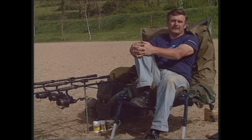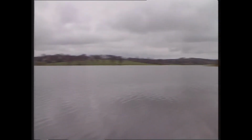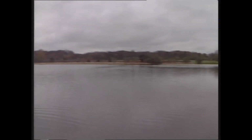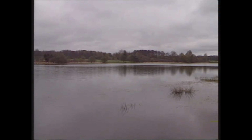This is our second venue of this trip. The first was a lake of about 150 acres near Argenton, about 100 miles north of here. But fishing is not allowed until May the 1st, which surprised us because there's no close season in France.